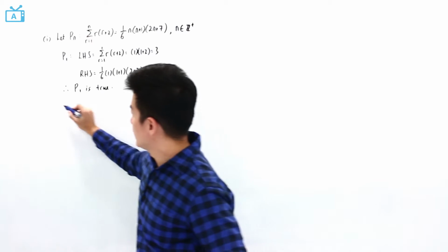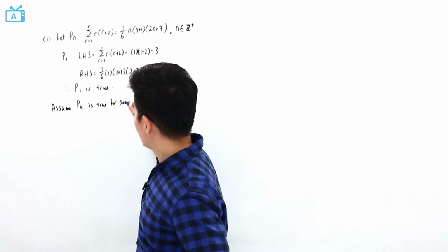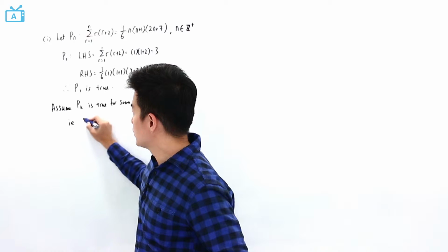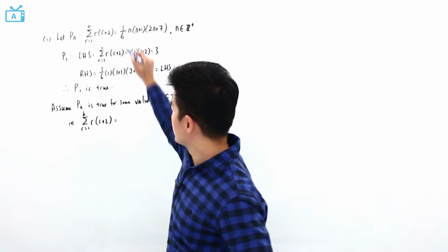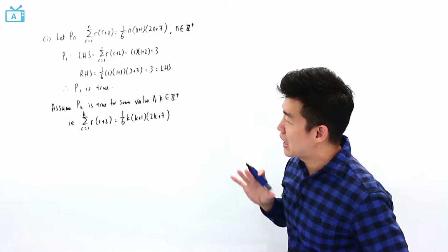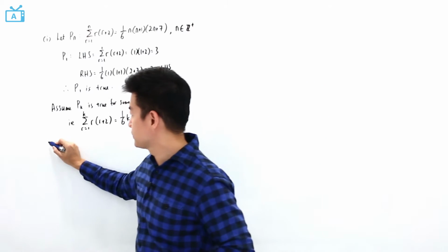Since P1 is true, let's make an assumption about Pk. We are going to assume that Pk is also true for some values of k that are positive integers, which means I'm assuming that the summation from r equals 1 to k of r plus 2 is 1 over 6 k, k plus 1, and 2k plus 7. Let's write down our aim for the next few steps, because what we are trying to prove is that the Pk plus 1 expression can also be true.